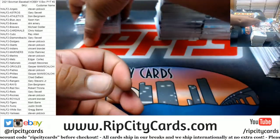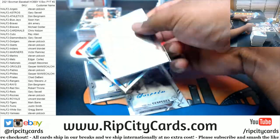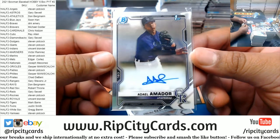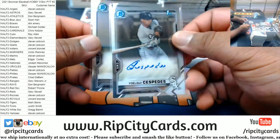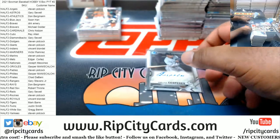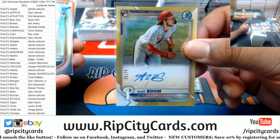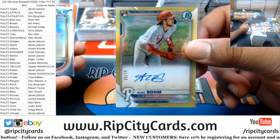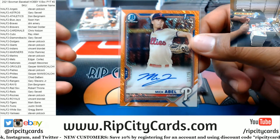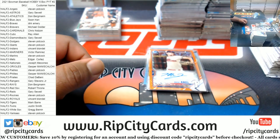All right. But this is what the people care about. The numbered stuff. All right, so we have Adel Amador, Rockies first Bowman autograph, and Yoelki Cespedes, White Sox first Bowman autograph. That's a good one. We also got Darryl Collins, $4.99 Royals. Alec Baum to 75. Phillies rookie auto. Gavin Lux to 50 Dodgers. And Micah Bell, 11-25 Phillies. Phillies crushed it. And that's the break. Thank you, everyone. I'll get it out to you.